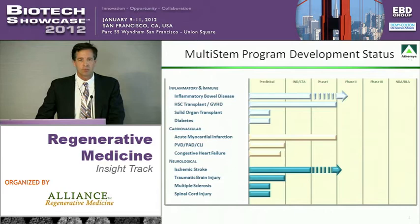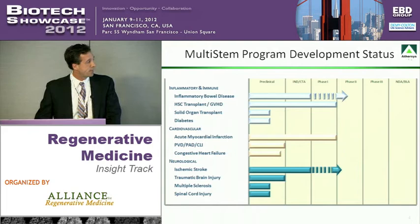But suffice it to say, we have significant opportunity in the cardiovascular space. We've completed a phase one study in AMI. We're setting up to do a phase two study right now. And behind that, we have clinic-ready programs in both PVD and CHF.